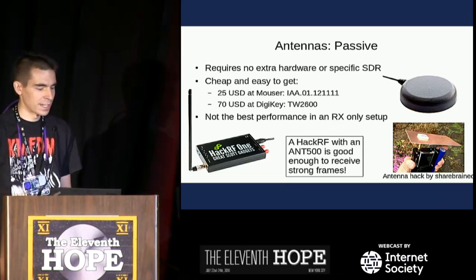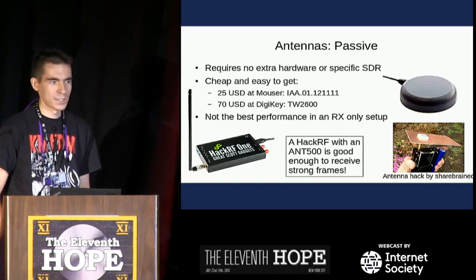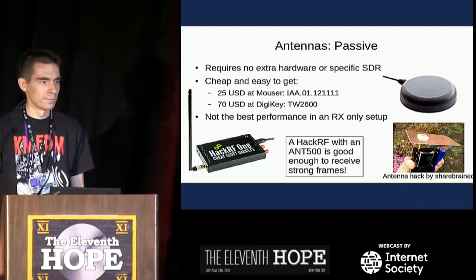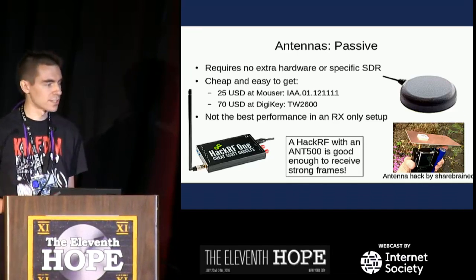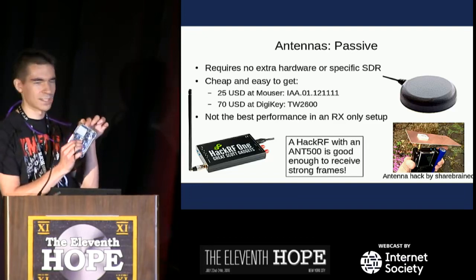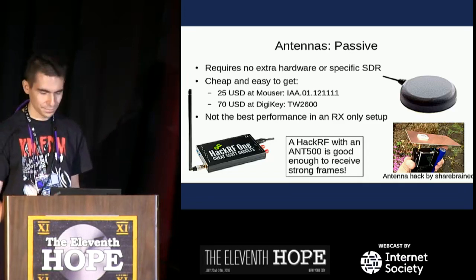Even the HackRF with an ANT500 is good enough to receive Iridium. So you take your HackRF, you put basically any kind of antenna on there, you go outside, you'll see Iridium frames. Probably pager frames and a few data frames. It's not the best setup yet, but you will receive something. Even the radio badge with its PCB antenna on here is able to receive Iridium frames inside a tent. That's something we did a year ago at Chaos Camp.